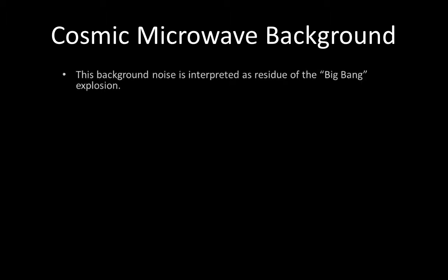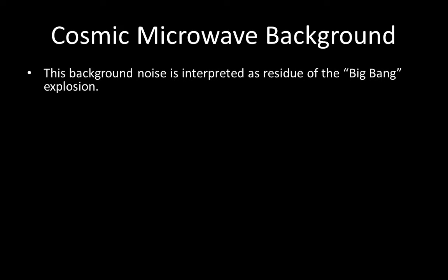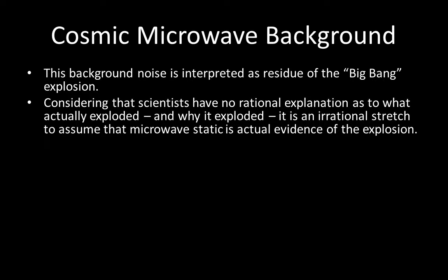The other foundational support is the cosmic microwave background noise. This background noise is interpreted as residue of the Big Bang explosion. Considering that scientists have no rational explanation as to what actually exploded and why it exploded, it is an irrational stretch to assume that microwave static is actual evidence of the explosion.